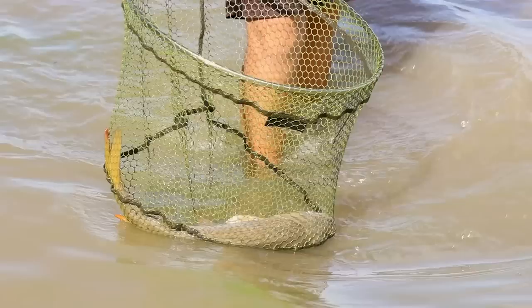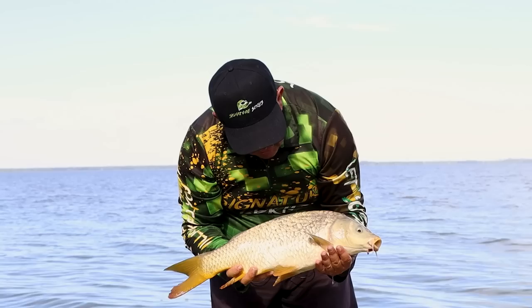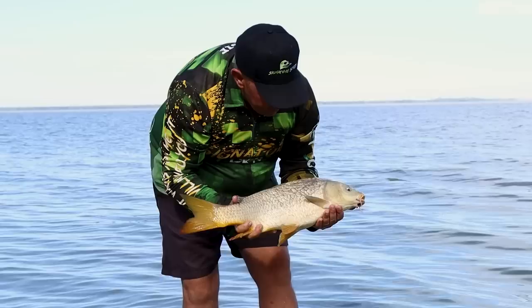Here's my first fish for the morning. What a beaut. Around about 2.5 kgs. Bloemhof pleasure. It's got a strange scale pattern here on the back. But a nice carp. It looks healthy and it looks hungry. Hopefully his brothers and sisters are hungry too. I'm going to get this one back. See if I can catch a bigger one. Thank you, brother.